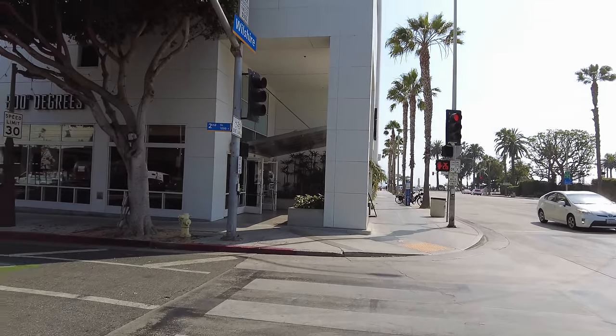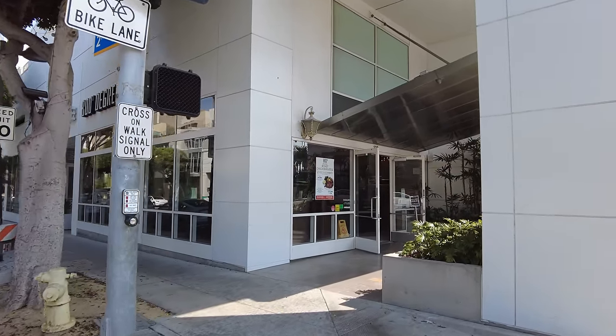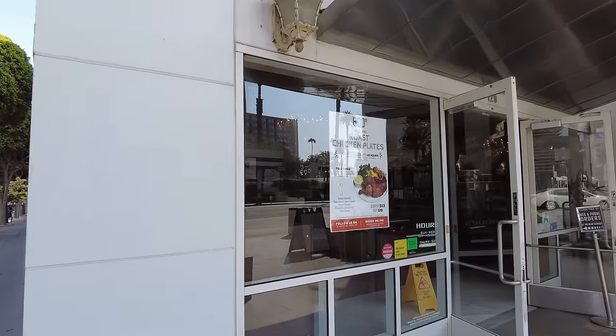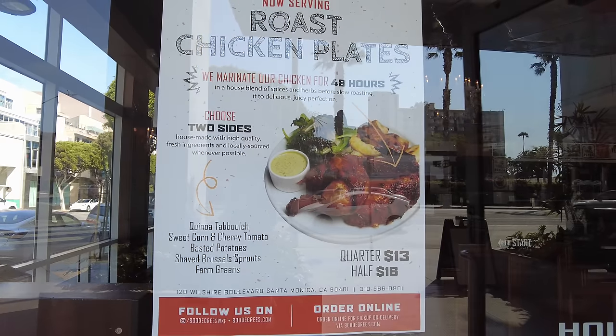Here we've got 800 degrees. Looks like they do roast chicken plates. Makes sense given the name of the restaurant. Also, interesting sides: quinoa, tabbouleh, sweet corn, and cherry tomato. Huh.